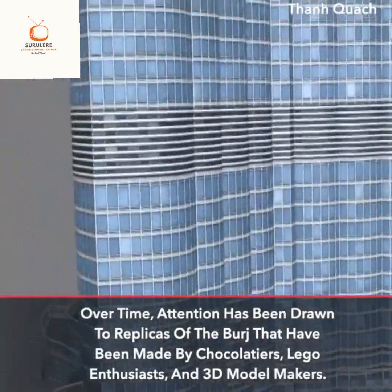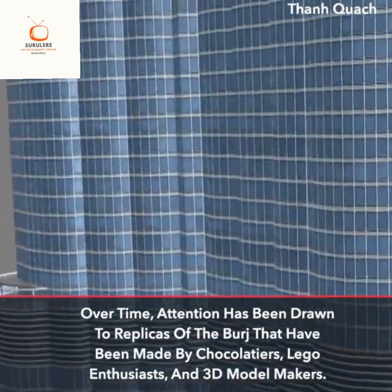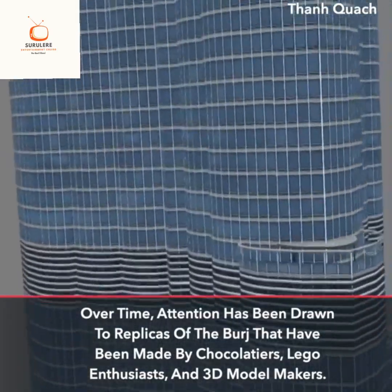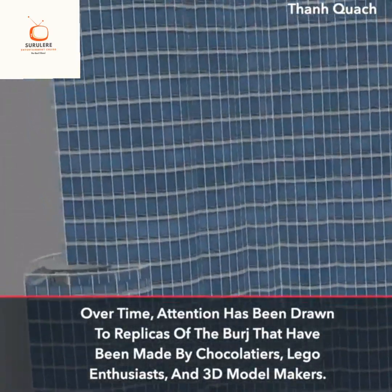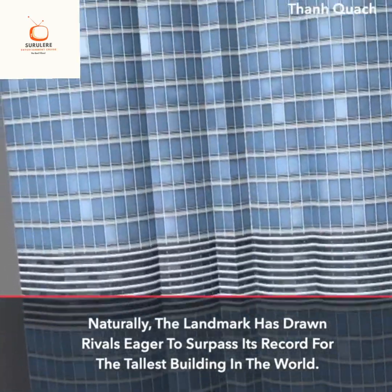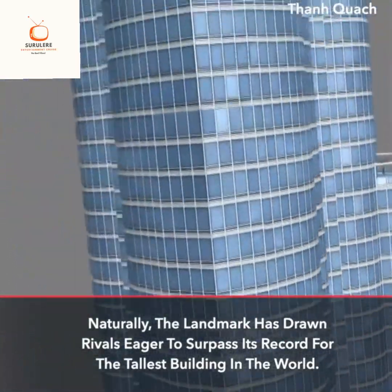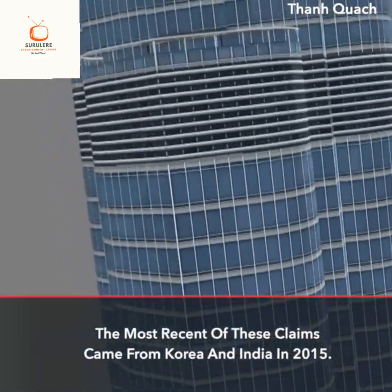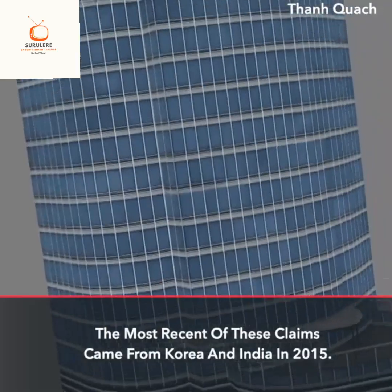Over time, attention has been drawn to replicas of the Burj that have been made by chocolatiers, Lego enthusiasts, and 3D model makers. Naturally, the landmark has drawn rivals eager to surpass its record for the tallest building in the world. The most recent of these claims came from Korea and India in 2015.